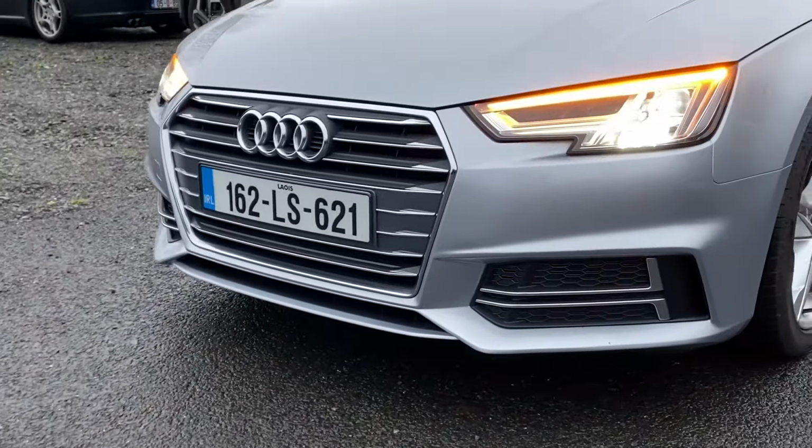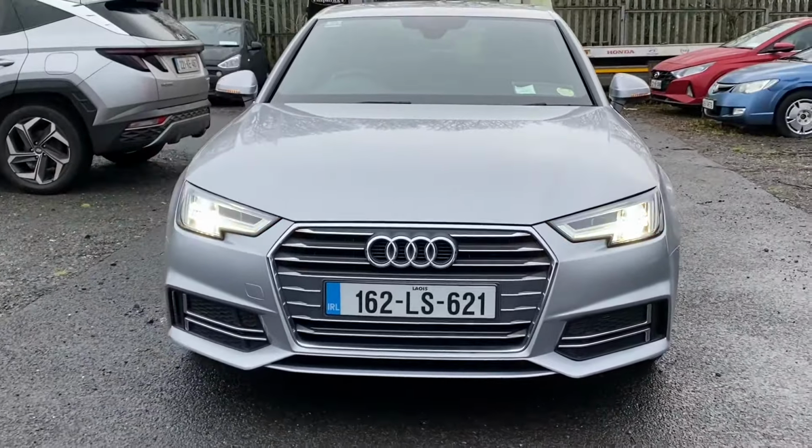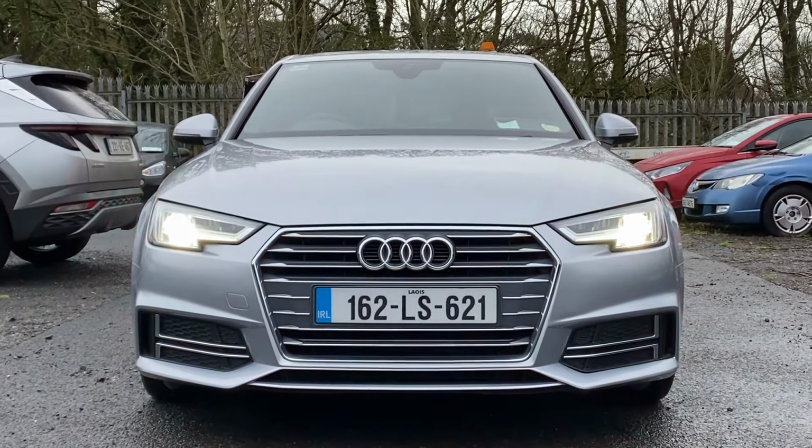The grille's really nice, big and chrome, but again, not sure. Some of this stuff may be standard on all Audi A4s, I'm not sure, but I just thought the front end was very, very nice looking on the S-Line.